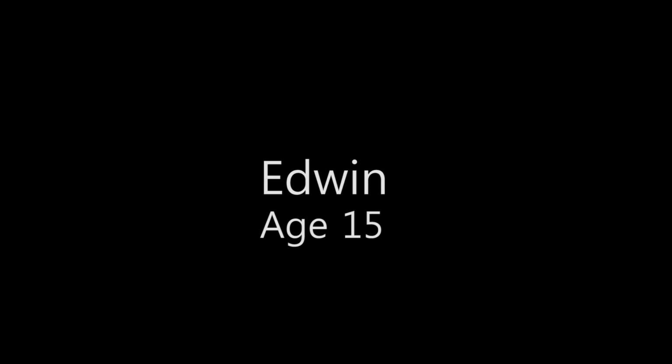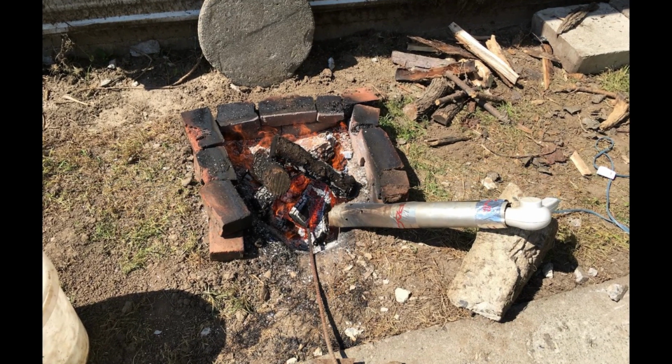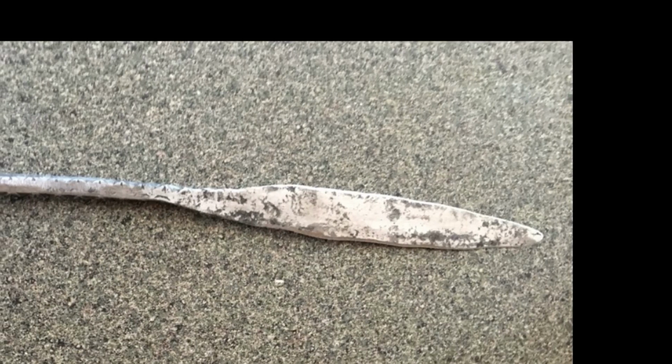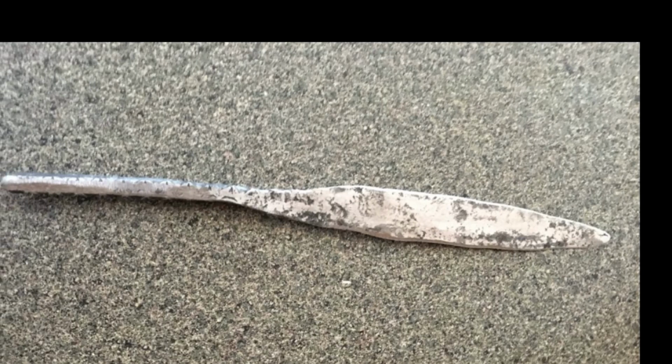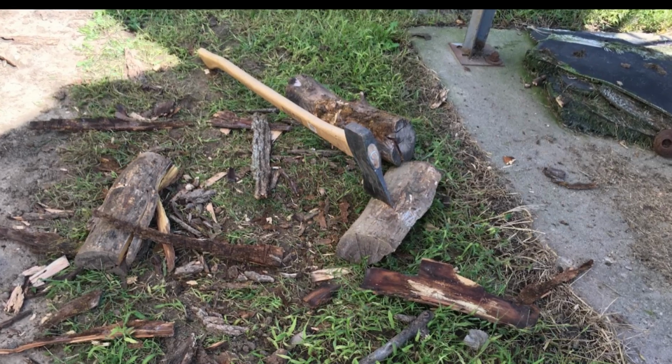Next, we go to Edwin. He's 15 years old, and he's from Iowa. He says he's been watching a lot of the shows on blacksmithing, and he wanted to share his first creations with us. So he sent 7 pictures, and again, I will mostly let these speak for themselves. Just a couple of comments here. Number 1, I love the ingenuity.